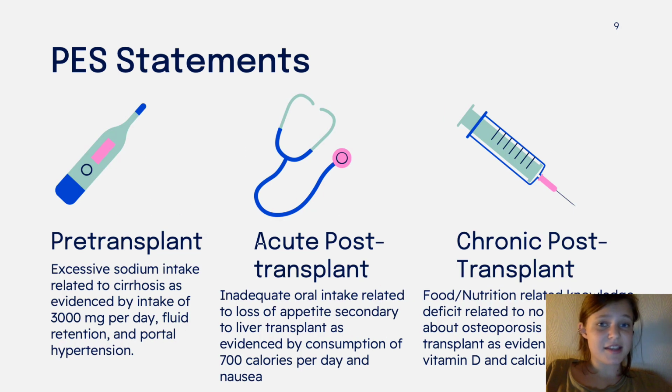Here are just a couple of PES statements. There could be so many more, but I just have 3. So for the pre-transplant phase, we might say excessive sodium intake related to cirrhosis as evidenced by intake of 3,000 milligrams of sodium per day, fluid retention, and portal hypertension. A sample from the acute post-transplant phase might be inadequate oral intake related to loss of appetite secondary to liver transplant as evidenced by consumption of 700 calories per day and nausea. For the chronic post-transplant phase, an example is food and nutrition-related knowledge deficit related to no diet education about osteoporosis secondary to liver transplant, as evidenced by inadequate vitamin D and calcium intake.